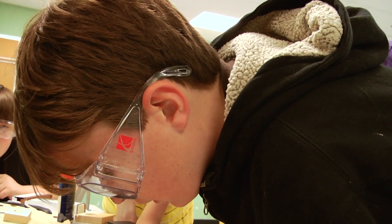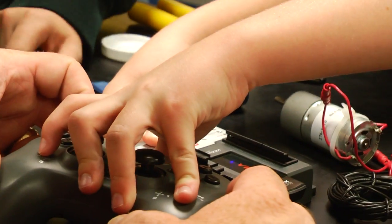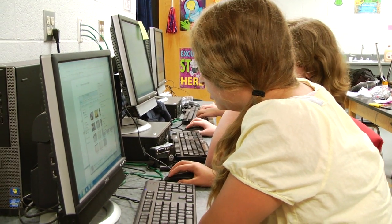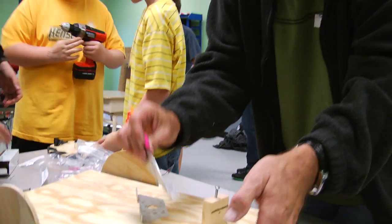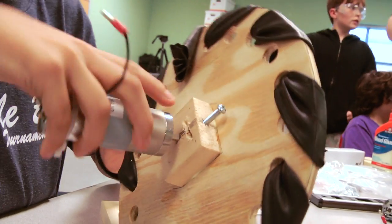Students at Heritage Middle School are getting real hands-on experience in the fields of science, technology, engineering, and math. You got to figure out distance-wise from this edge where we want it to be, okay? That's because they're part of the school's new robotics club. We've been meeting about 3 days a week, about 2 hours, since September 17th.